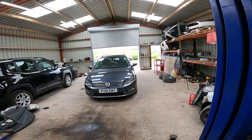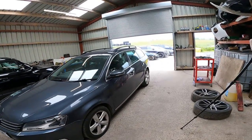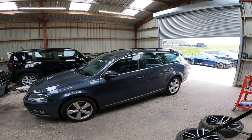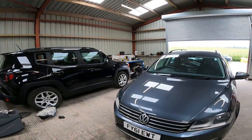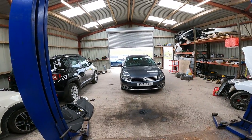For what he wants to do with it, I think it's ideal, really. And as I always say, as long as he's happy, it's his money, it's his car, I'm happy. So yeah, I think for just a one-day quick fix, I think it's been okay, been all right. So yes, that's going to be the end of this video, end of this car.